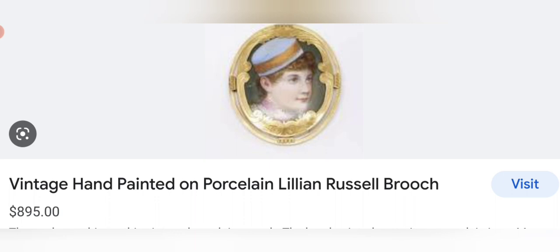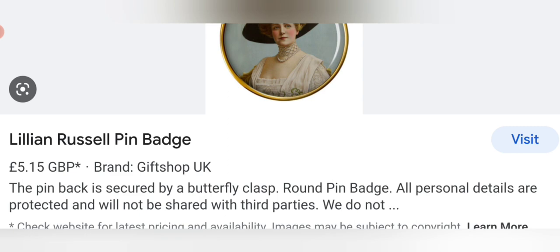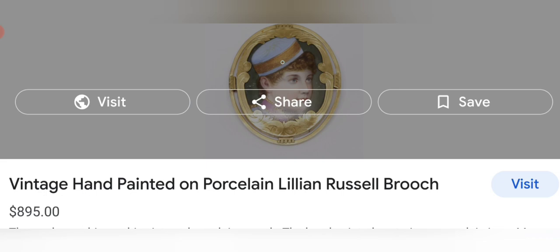These are very rare, by the way. $895 for a vintage painted on porcelain Lillian Russell brooch without it even being real gold. And here we go. This is actually a reproduction, by the way. Don't get caught up and end up getting a reproduction by accident. And so we'll go back to our Ruby Lane pin and let's visit and let's check it out.